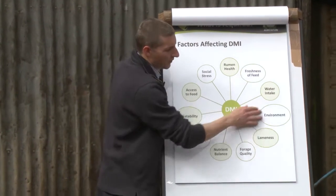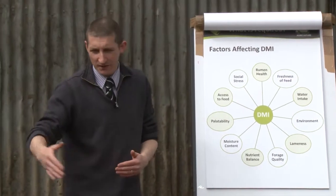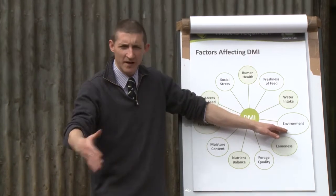Have we got her environment right? Has she got easy access to it? Does she have to go far? Can she get very close to water? Is there any bully cows in there? Can she get away from those bully cows?